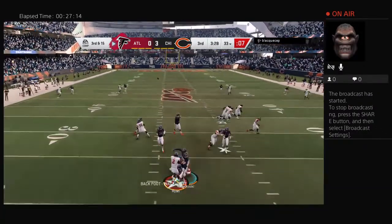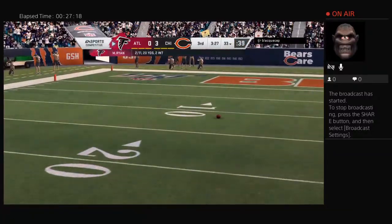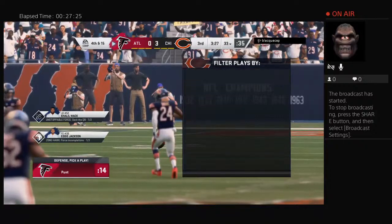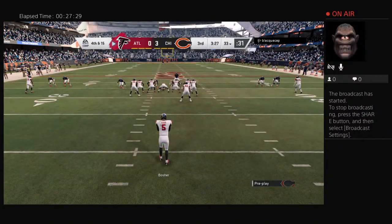Here's Ryan. And now he'll turn, and off his back foot, he'll heave this deep. Another drive comes and goes, still nothing on the scoreboard. Yeah, and when the second half comes, it's real easy to get discouraged and wonder if you're ever going to get things started. You just got to fight through it. Got to keep pounding away.